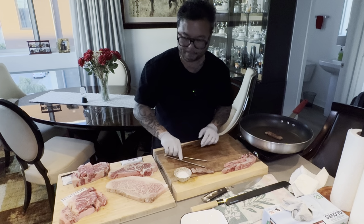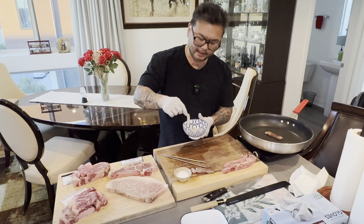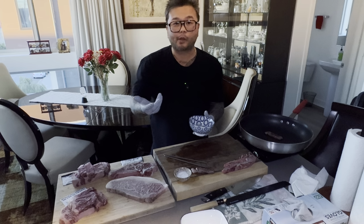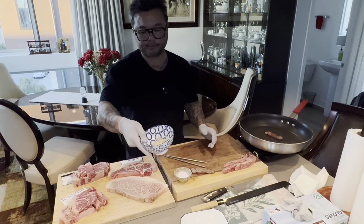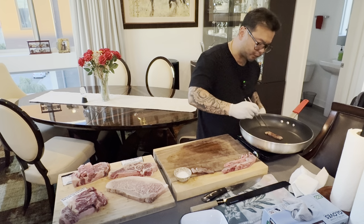I also have the sushi ginger so that I can refresh my palate, and that vinegar cuts through the fat. That's the reason why people like to eat it between sushi. In my case, it'll cut through the fat of the Wagyu. And it's up to you, Den, if you want to eat that. I know you don't like sushi ginger.